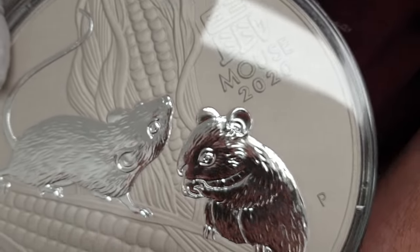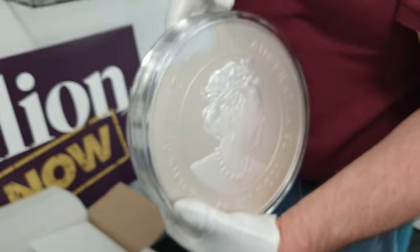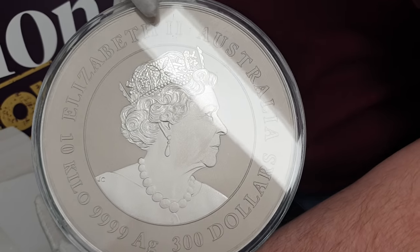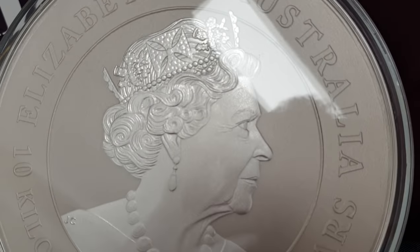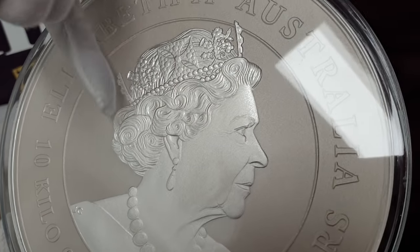Like kids in a candy store, aren't we? Absolutely. It's a 10 kilo coin. You see the other side? Could you even show me the edge? The side. Whoa. Man, you can almost see myself in that. And of course, in stunning detail. That is amazing detail. Look at the curls on the hair.